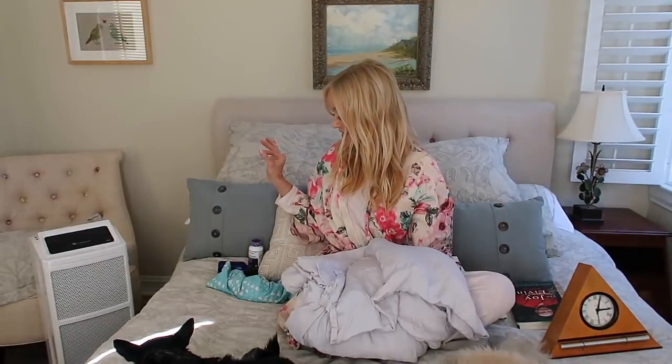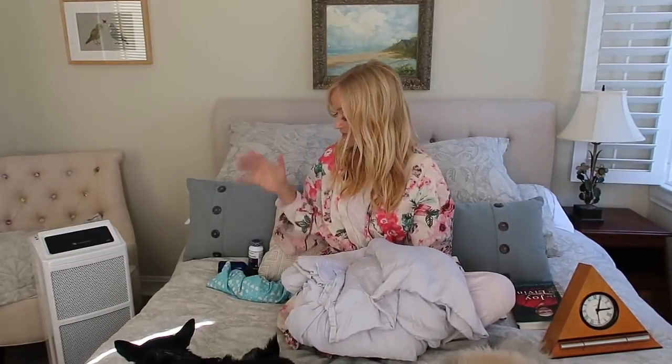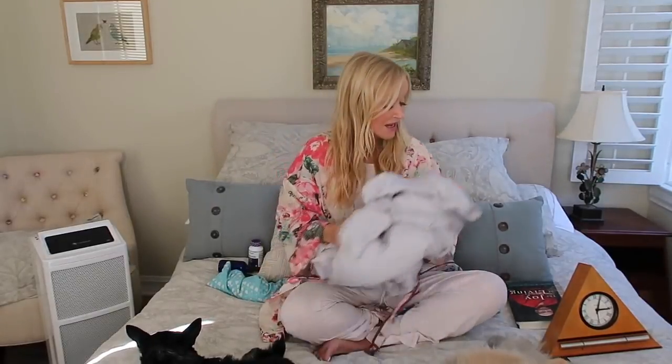You'll thank me forever, actually, if you get the sheets, the air purifier, because these are game changers for me, and for occasional sleeplessness, the Natrol melatonin. And then the others are just helpful little things, which I'm going to quickly show you now, so stay with me.